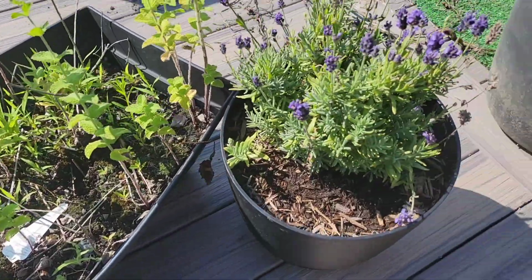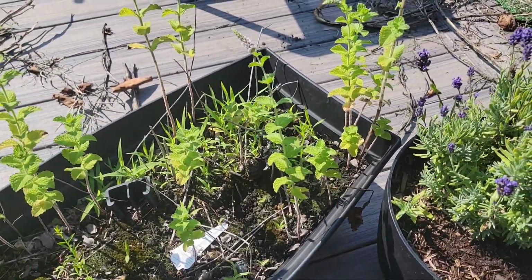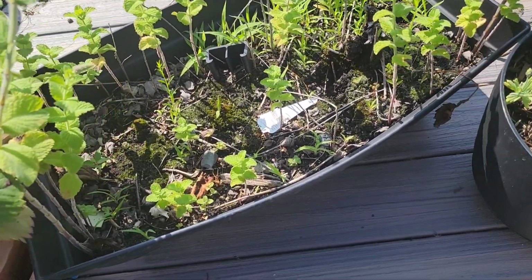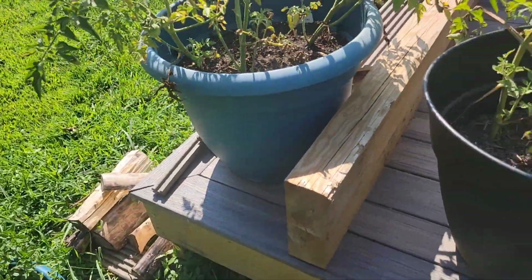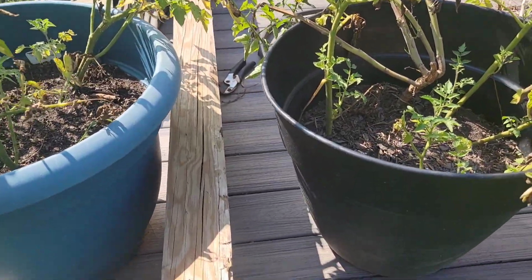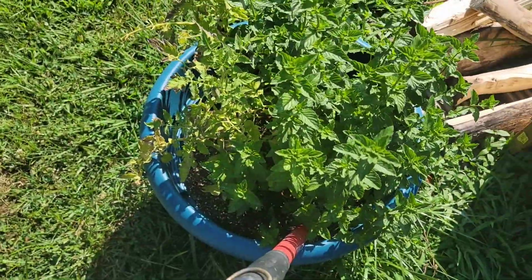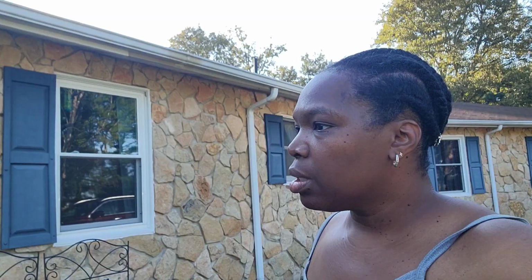But more lavender, supposed to help with the mosquitoes. And then we have the apple mint. This actually needs to be transplanted, cleaned out, but I'll get to that eventually, maybe the fall. I have a couple pots over here that have tomato plants that were just cut-offs. So they are producing a little bit of tomatoes, and I've taken some of them. And then there's the mint, oregano, and more mint.